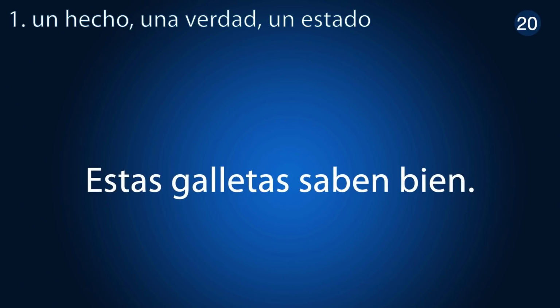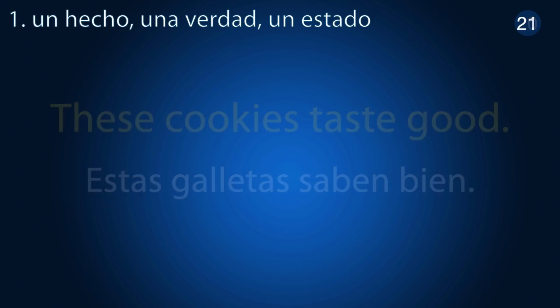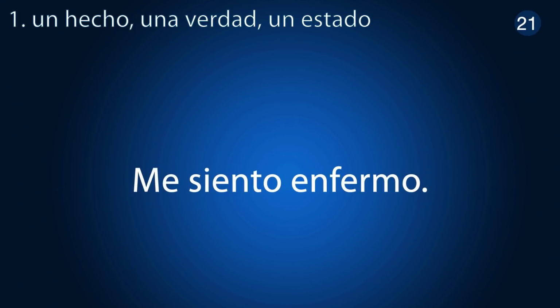Estas galletas saben bien. These cookies taste good. Me siento enfermo. I feel sick.